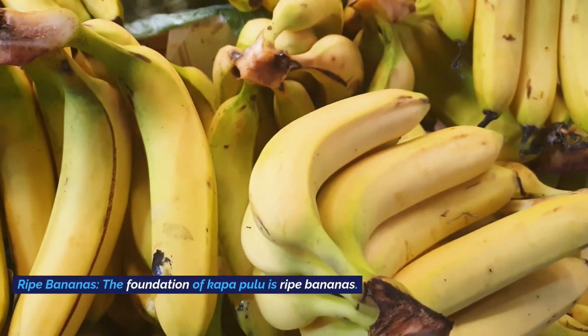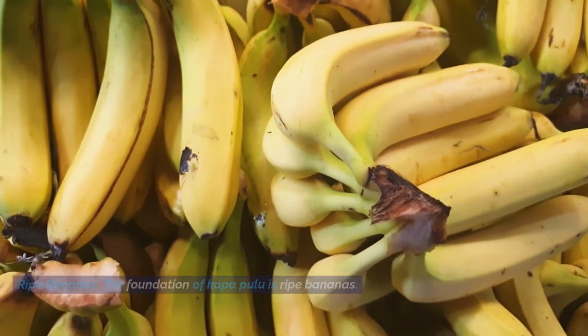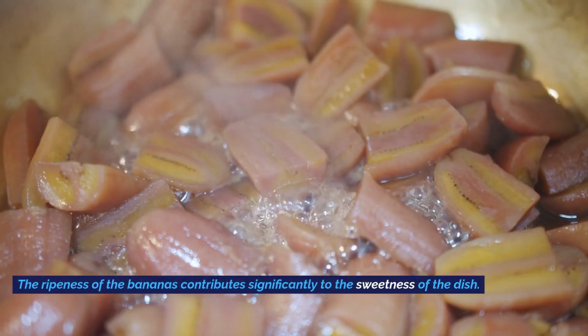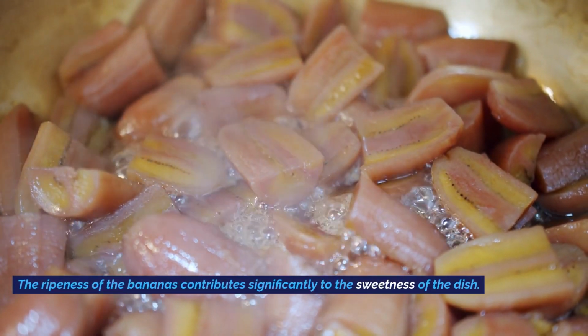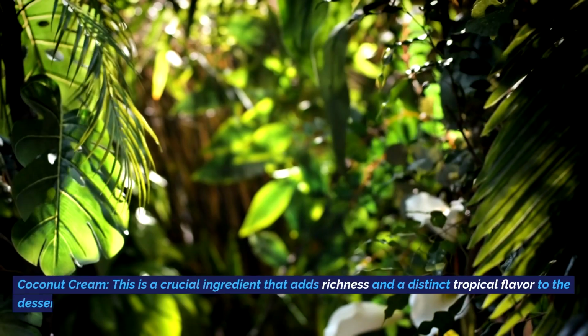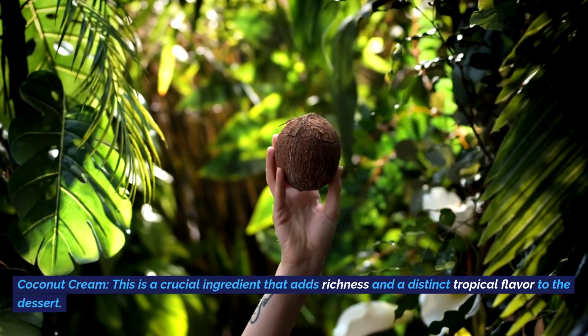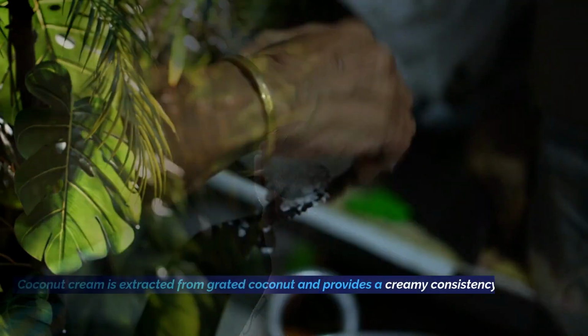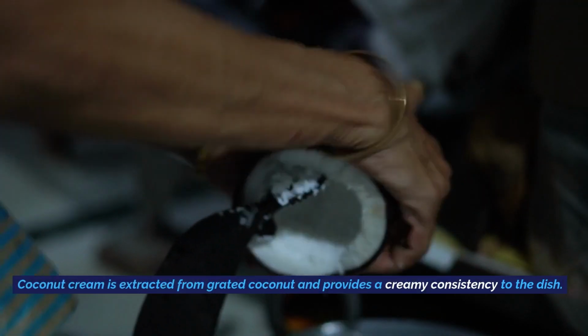Ripe bananas. The foundation of kapapulu is ripe bananas. They're usually mashed to form a base for the dessert. The ripeness of the bananas contributes significantly to the sweetness of the dish. Coconut cream. This is a crucial ingredient that adds richness and a distinct tropical flavor to the dessert. Coconut cream is extracted from grated coconut and provides a creamy consistency to the dish.